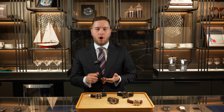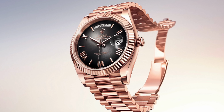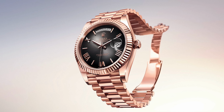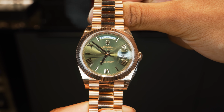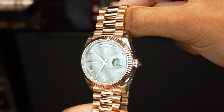The ombre dials, although they are absolutely beautiful, I just have a feeling that maybe over time you can get fed up of seeing that ombre effect. This here is so classic, so beautifully done, so beautifully executed. It's impossible to get tired of. This is a 2025 complete set, box and papers in like new condition. We're asking $53,000 for it.